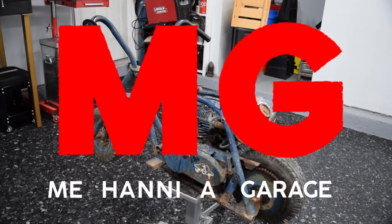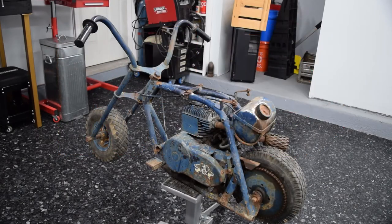Hello and welcome to another small mini bike revival. I just picked this thing up today. The jury's still out on what the hell it is. This isn't going to be like an LTS thing because it really doesn't seem to be messed with. This is like the most original mini bike I've ever gotten.